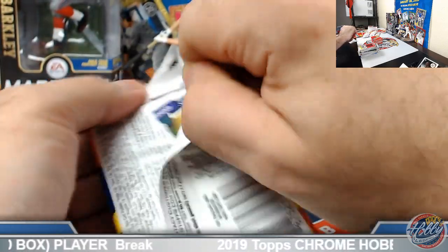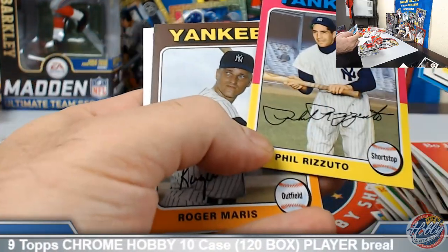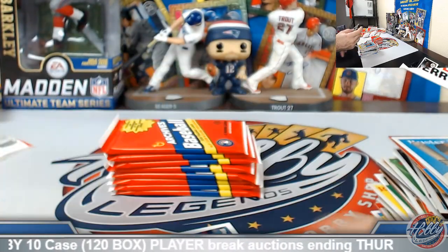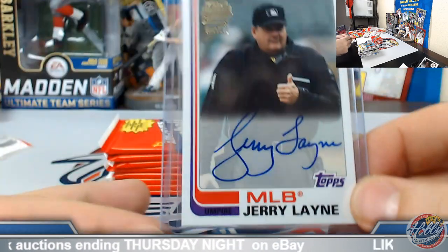Alex Cora. Base. And Jerry Lane with thumbs up. One more. David, congrats, good sir. So we got Diaz and Lane for you in this case.